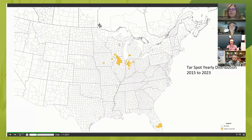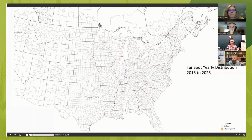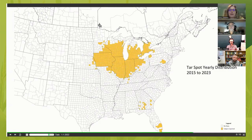This is the yearly distribution of tar spot since we first found it in Indiana and Illinois in 2015. And this is going to keep repeating. You can see that every year, this disease is continuing to spread throughout the corn growing regions of the United States. We continue to add new counties each season as it continues to move across that region.